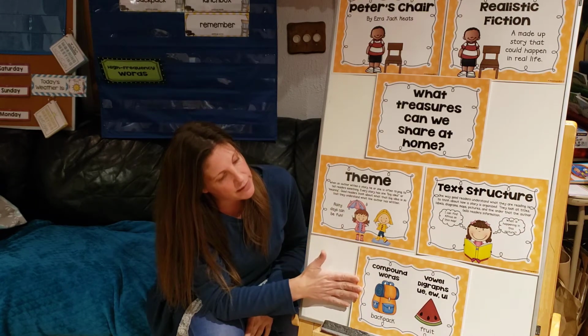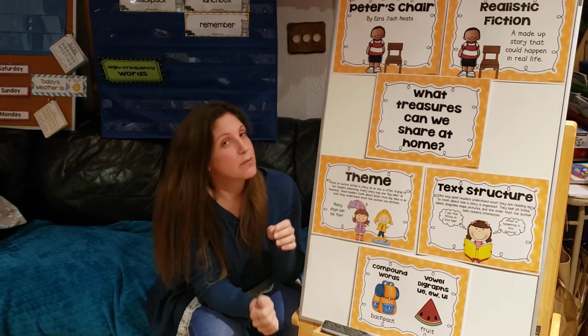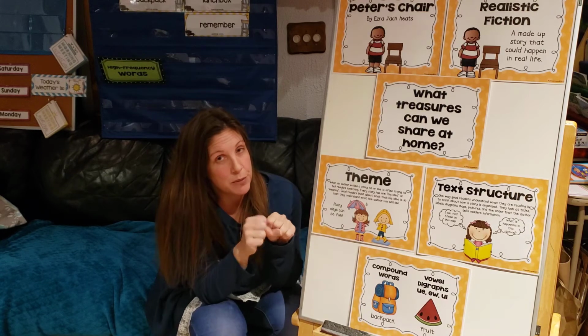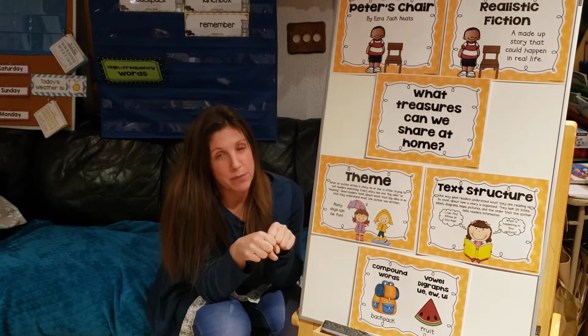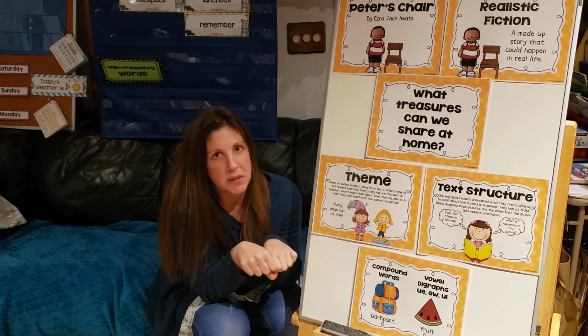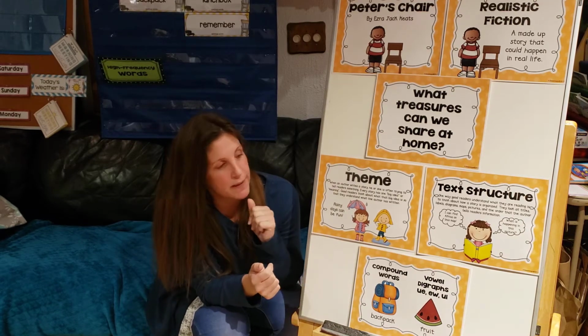And down here we have our phonics and spelling skills, our compound words, which we went over in our spelling words already. Compound words are when you take two words and put them together. You're not squishing them together to make them shorter, because that would be contractions, right? We pop letters out. These are just taking words and putting them together to make one word, like backpack, which is one of our spelling words.